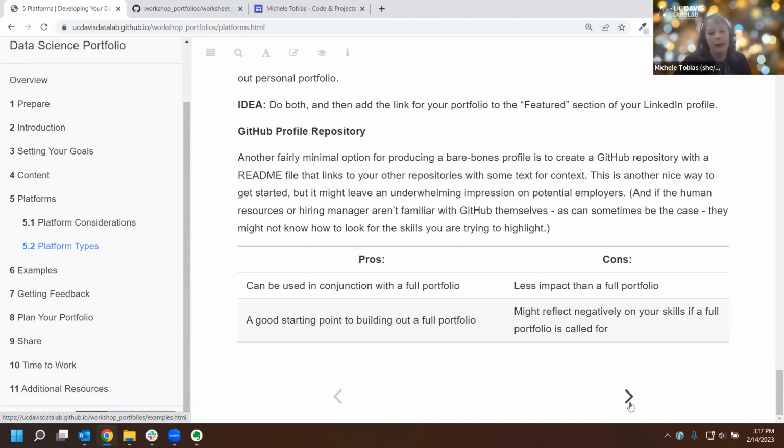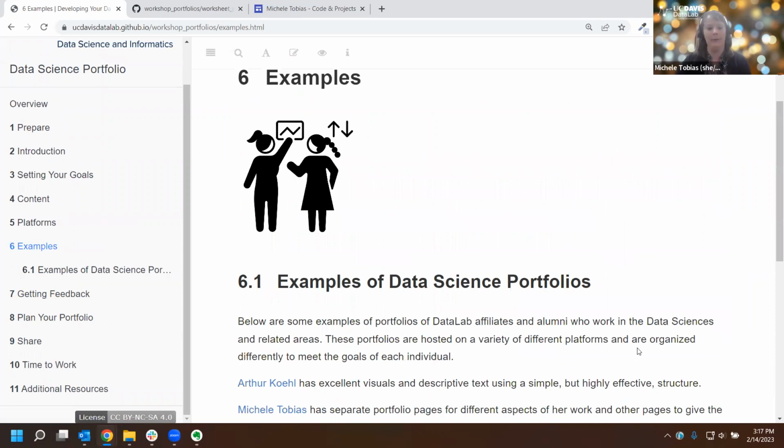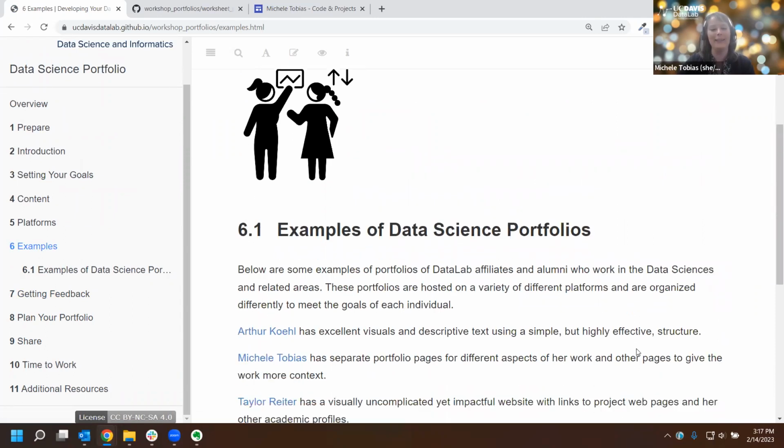To go back and put all this together so far, we set our goals, we've planned our content, and now we know where we're going to put that content. So we've gone through the first 3 steps here. Next thing I want to do is show you some examples, because I've given you a lot of examples of mine, and you're probably tired of looking at beach plant stuff. I'm not, but you might be. So we're going to take a look at some examples.